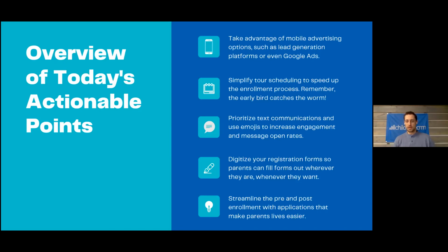So if you're using a platform that has all this, how easy is it for them to come and reach out to you and get those forms back? Eliminate the drop-off. Eliminate the need to print these forms out. Don't let the paperwork get lost. And then streamline the pre and post enrollment with applications that make parents' lives even easier.